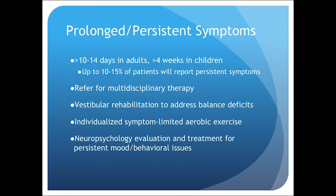In those athletes who have prolonged or persistent symptoms, that's where we talk about multidisciplinary therapy, working with a neuropsychologist and a rehabilitation specialist to address what their persistent symptoms are and treat those appropriately. So we use vestibular rehabilitation to address balance deficits, individualized symptom-limited aerobic exercise, and neuropsychology evaluation and treatment for any persistent mood or behavioral issues.